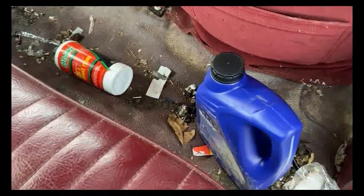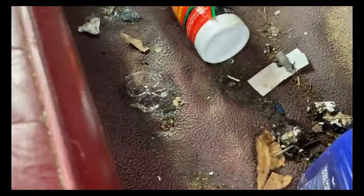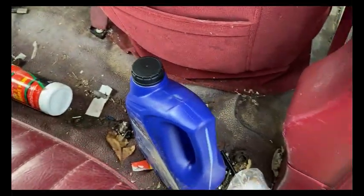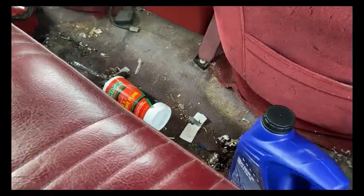I may end up taking these seats out. I don't know what that is. I hope that's not another spit cup situation, because I saw the young man that sold it to me, and he was spitting chew out a lot. I don't know. It could be the original seats in here, but I just don't think so. It doesn't look right.